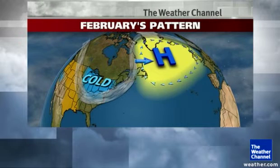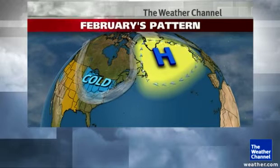this feature right here. This is an upper level ridge of high pressure, a warm bubble aloft at very high altitudes. It's called an atmospheric block because it's not moving and it's not allowing the pattern to move. It's sitting and spinning with the circulation around it clockwise like that, and it is not allowing the jet stream to really flow freely from west to east.